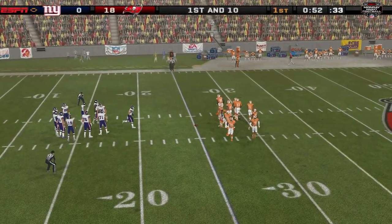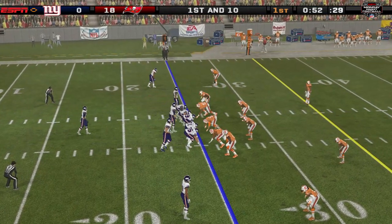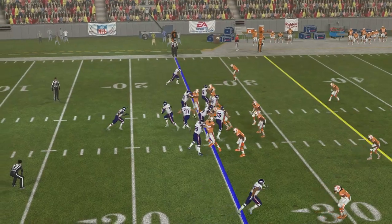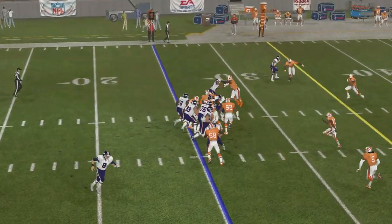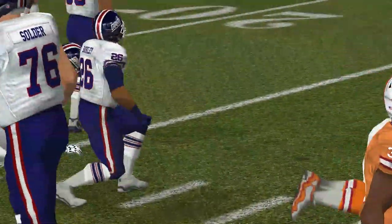Ball on their own 25. At the 25-yard line. First and 10. It's showtime, baby. Watch out. All right, here we go. To carry it. Great move to get free. David is there for the tackle at the 27-yard line.